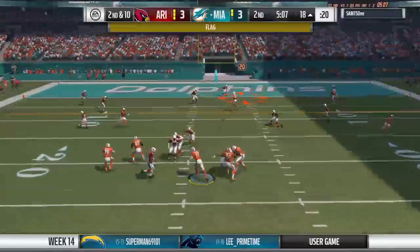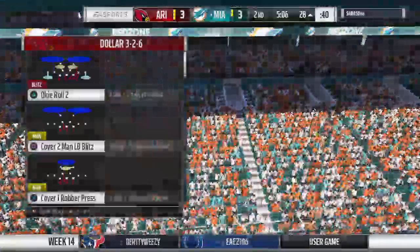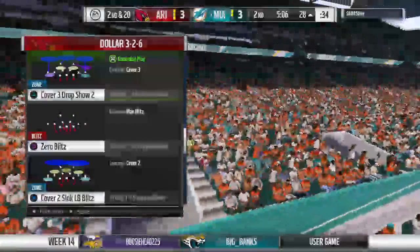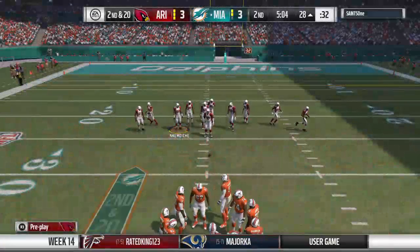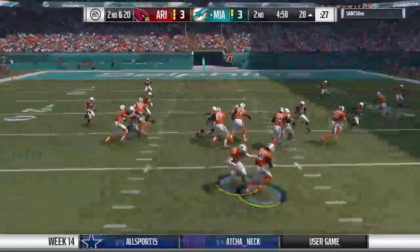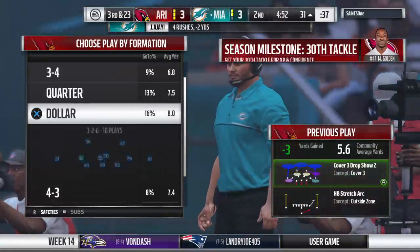On 2nd and 10, Tannehill. This will be caught at about the 3. And stopped a few yards shy of the goal line at the 3. This is Ajayi. And he will lose yardage here to the 31-yard line. So he loses 3 yards there.